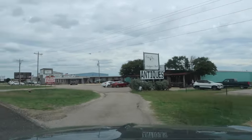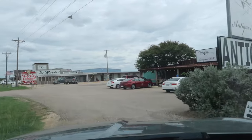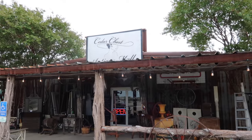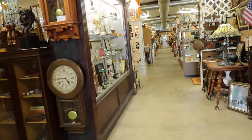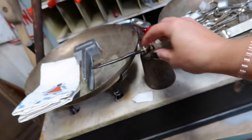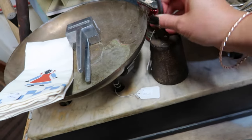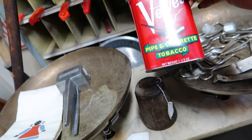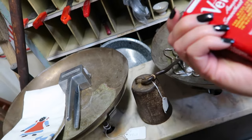The Cedar Chest Antique Mall is in McGregor, Texas, and it's just about 20 minutes or so south of Waco. I was really excited to bring my sister here because this place is huge, like humongous. I didn't film a ton here because our hands were full, and I don't think they have carts or baskets here, but I found some really fun things this trip.